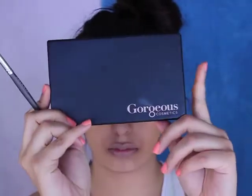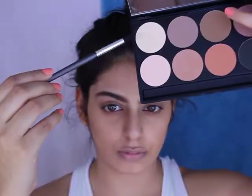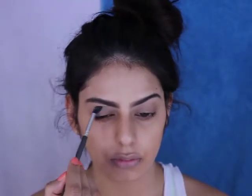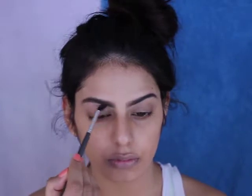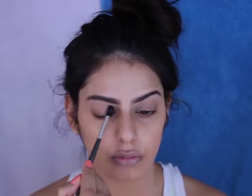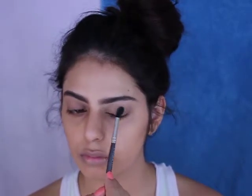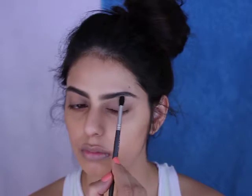I'm literally rubbing the Gorgeous Cosmetics 8-pan palette because it was so dirty. I'm taking this first shade to set all my concealer and foundation that might have gone to my eyelid, just so that the further application of eyeshadows is smooth and nice and awesome, and that's why we do this step.